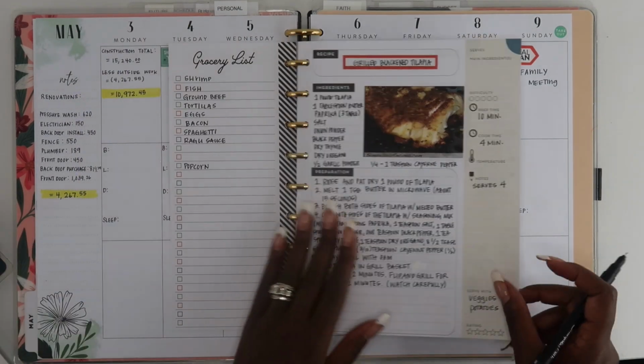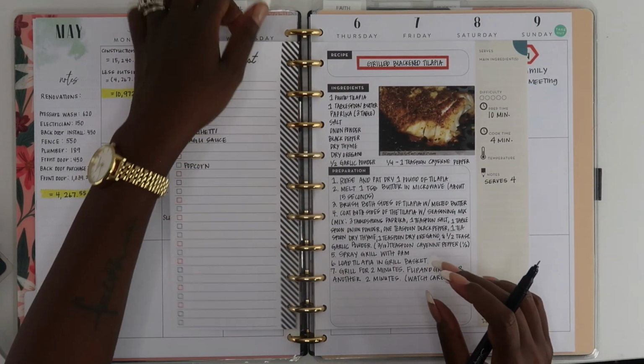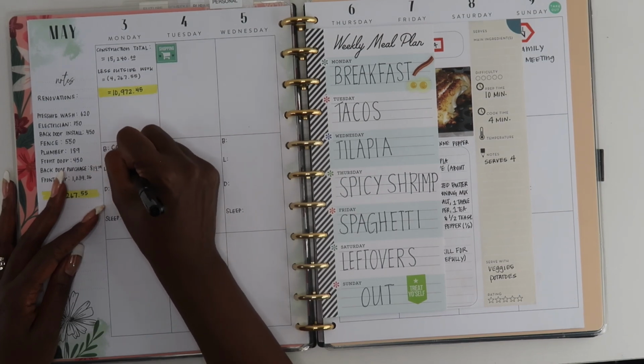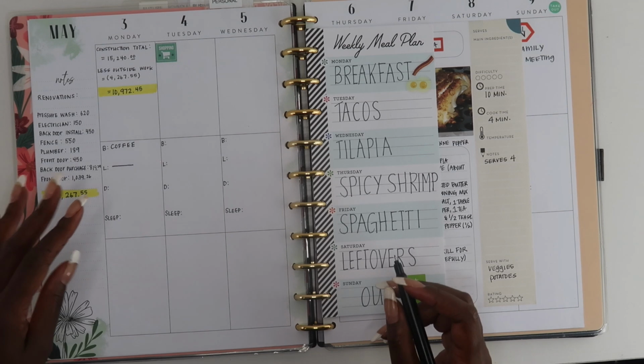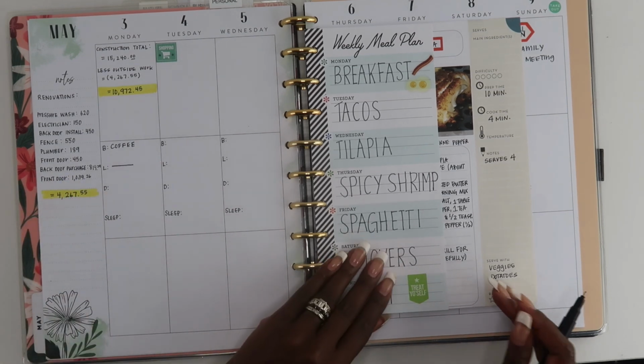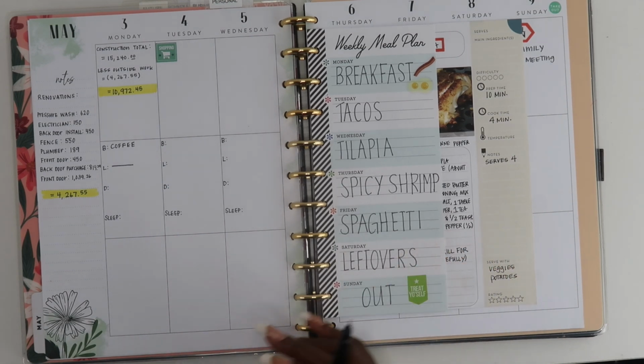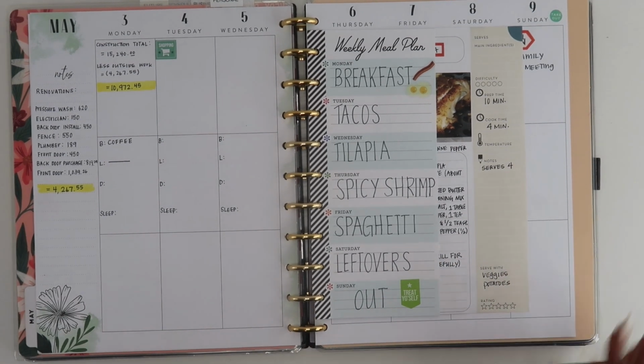This is a way for me to double check to see if my meal planning is working, because if I write down these dinner plans on these insert sheets, but it doesn't actually happen on my weekdays, then I may question my overall process and see if we need to do something differently.